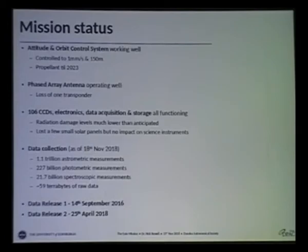Just to wrap up the first section and move on to some science. So the overall mission status, everything pretty much is working well. Attitude and orbit control is good. We've got propellant until about 2023, so we're hoping for mission extensions until then.